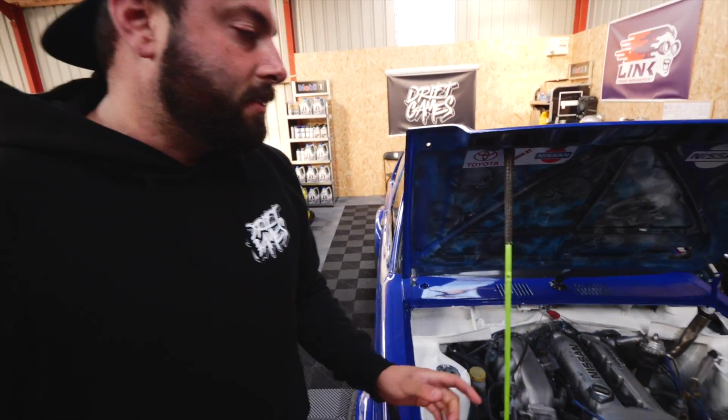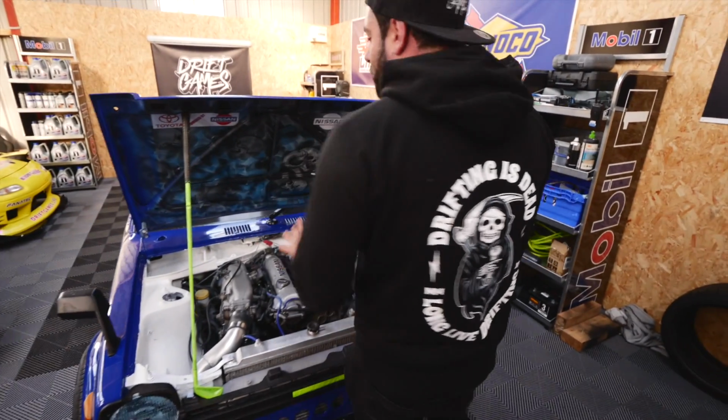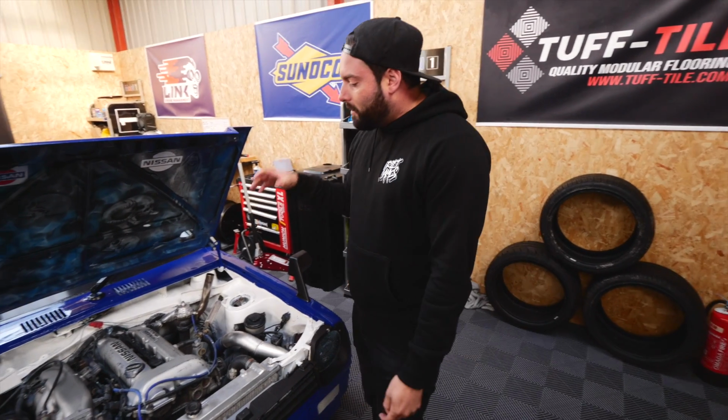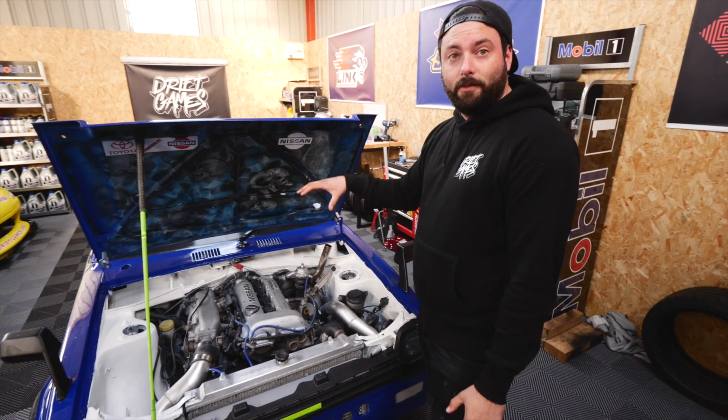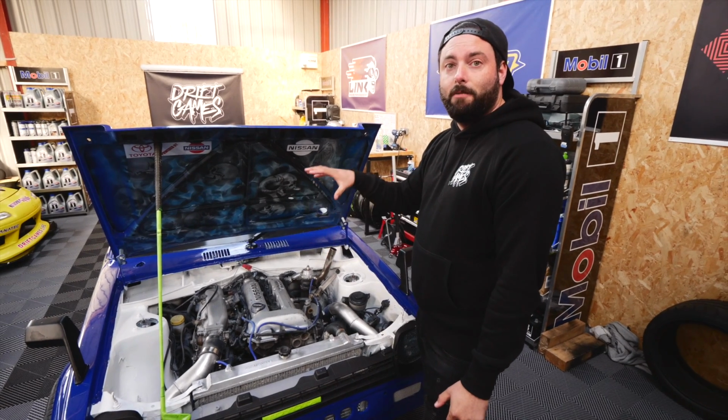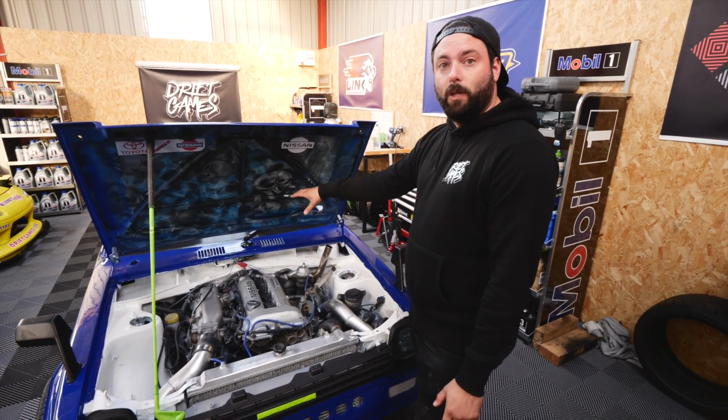But the interesting thing is, because this car was a hot rod, the shell has kind of been brought back from that. This is a 340 horsepower SR. It's running a full 180SX front end, subframe, suspension arms and everything. And the whole rear end is 180SX as well.